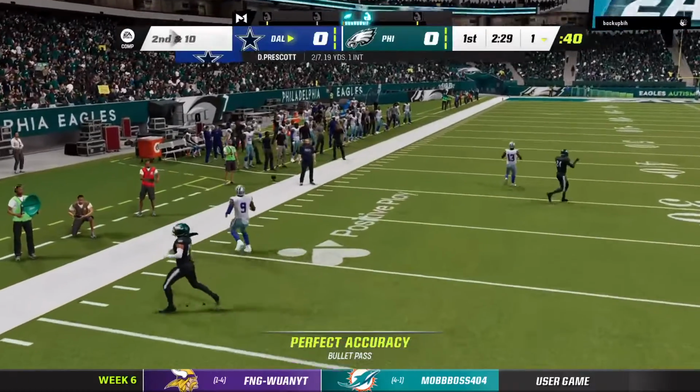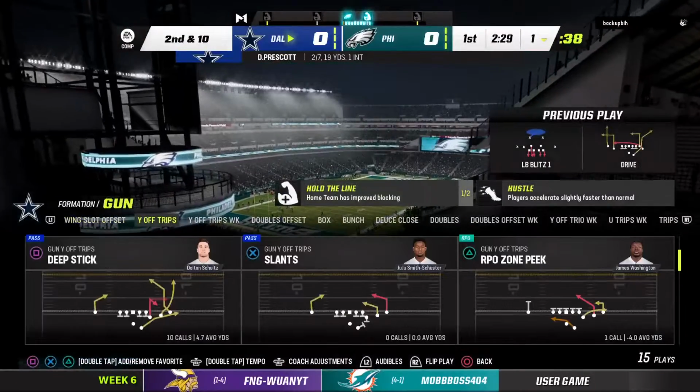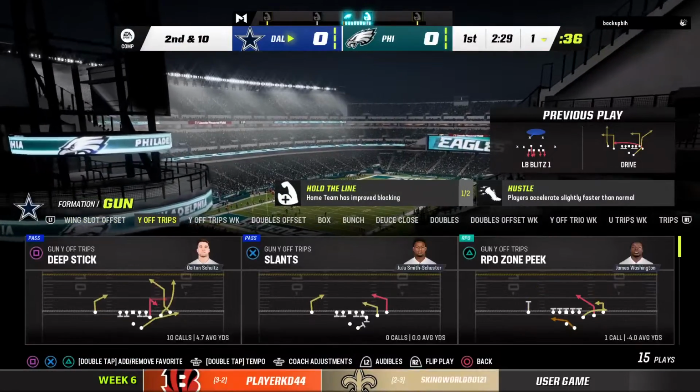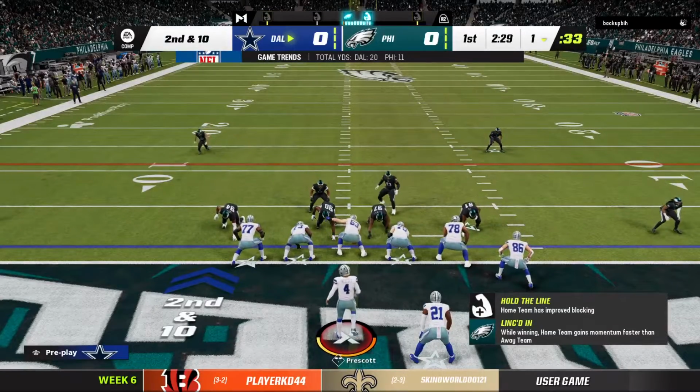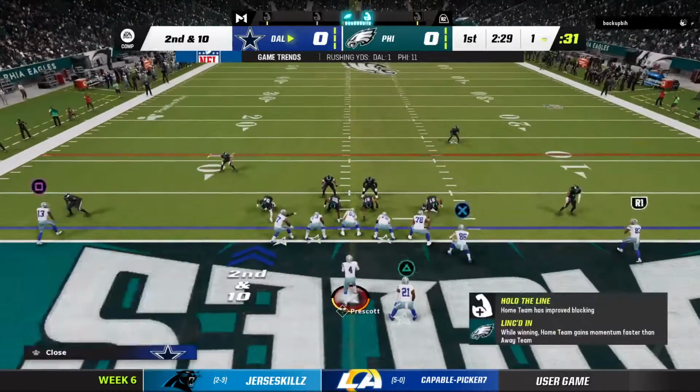I mean, you can see it right there, right? See him walking up the sideline? Told him to stop right there at the 1. And now a throw on first down there, but it's incomplete. So after the incompletion on first, now 2nd and 10.